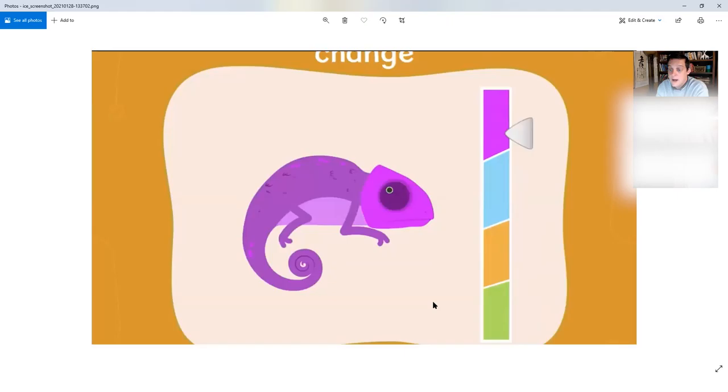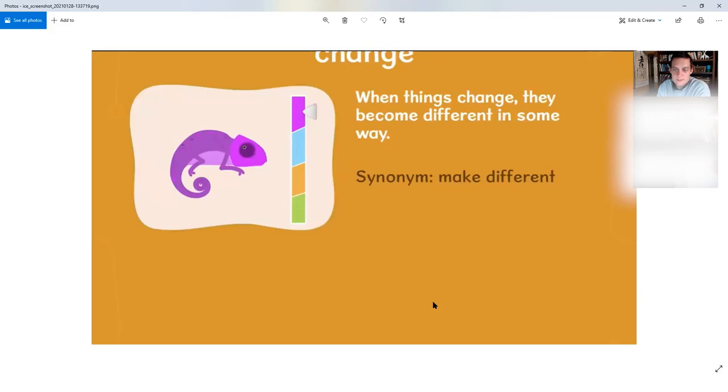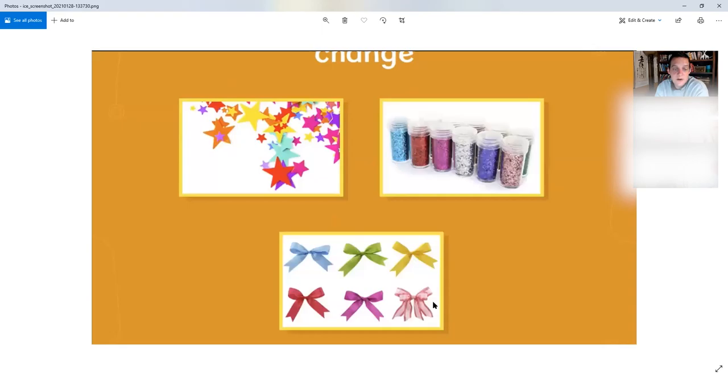How about this one? William, what's this? Change. In this one, we've got a chameleon. A chameleon can change colors. So right now, the chameleon is green. The green matches with leaves, but it can also change to be orange or blue or purple. And when it changes, it's a way of just changing the color. What is change, William?